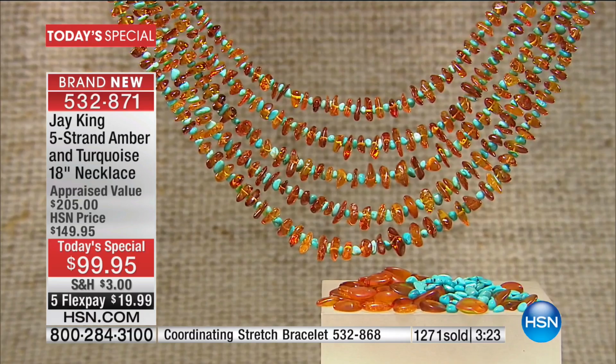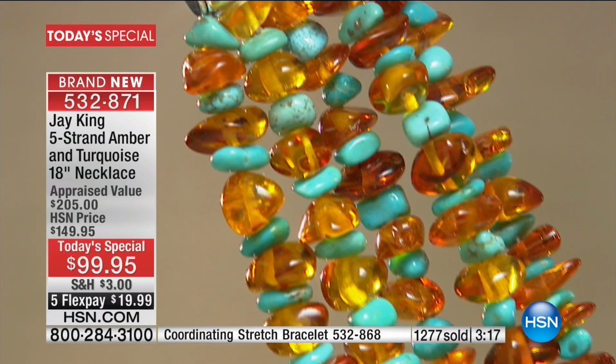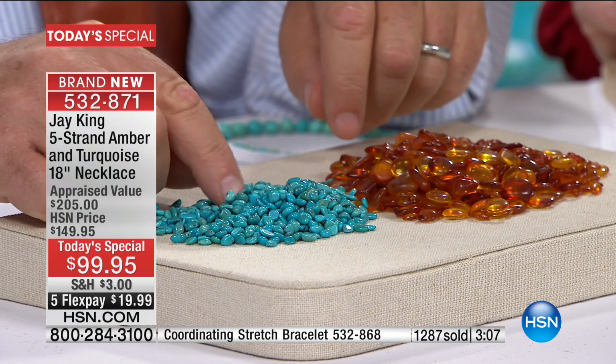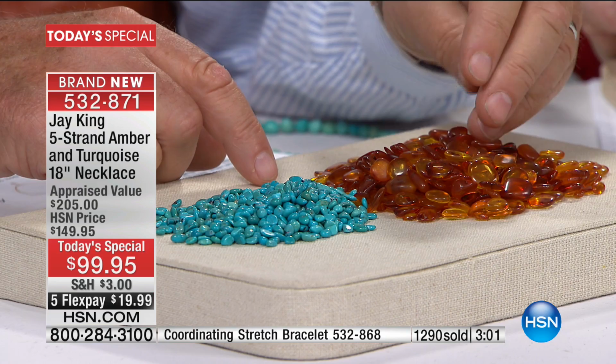And here again, this is natural amber. I brought some of the amber just so you can see what we bought and what we looked at. We just bought the rough, and then we polished it. And then this is the turquoise that we're using. You can see these beautiful turquoise nuggets. These are all natural nuggets. See that? That's how amazing that is. And that's the natural color. And then this is the amber. I bring this just to show you that this is what we're really working with. This is the natural amber.